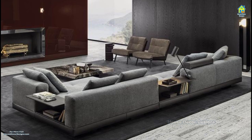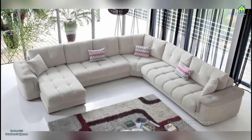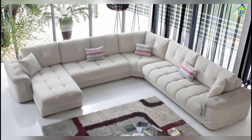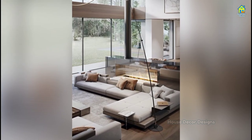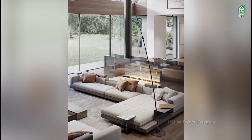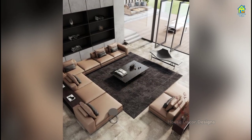Since they come in a wide array of designs and shapes, you can choose the one suitable for your living room space. A white sofa design indeed makes your living room come alive, and this becomes the home's focal point. Sectional sofa is one of the most recommended types. I personally love sectional sofas. Well, the reason is simple. They are lightweight and easy to carry around.